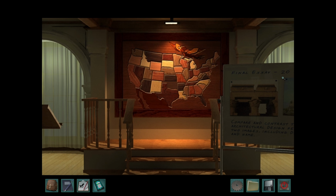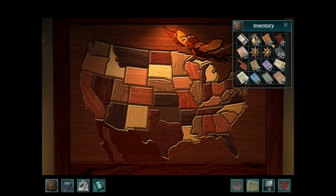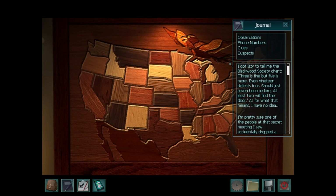Final essay 20, compare and contrast the architectural design with the two images. Okay, well, we do have Oklahoma, but that's it. What do we have with the raven? All right, let me check our clues here.